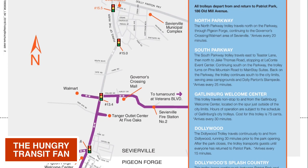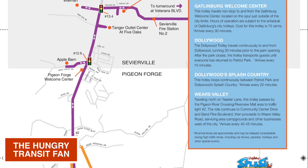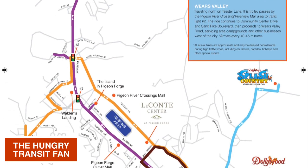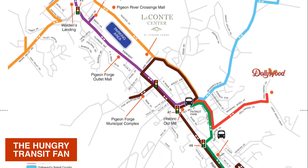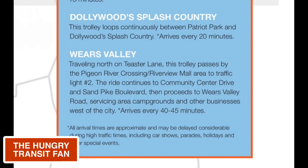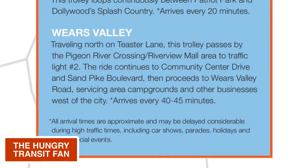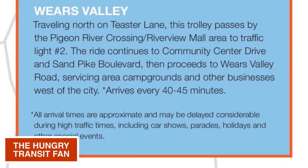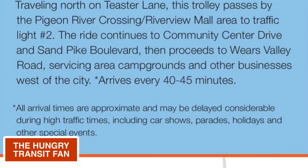The trolley system provides good coverage for the area at a low price. It includes routes to Dollywood and connections to nearby Gatlinburg's trolley system. The system hours and frequencies are nothing to shake a stick at, however they run into one small problem. They inevitably run in mixed traffic. The official map even states a disclaimer that all arrival times are approximate and may be delayed considerably during high traffic times, including car shows, parades, holidays, and other special events.